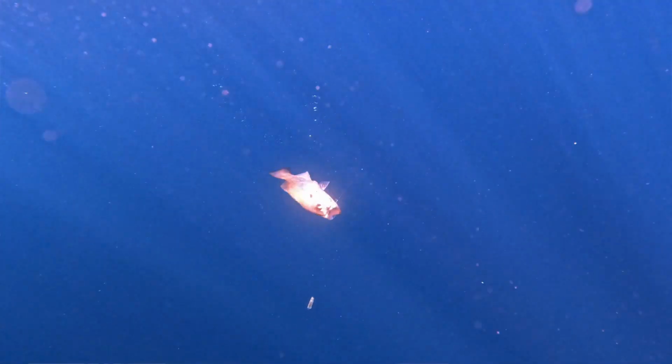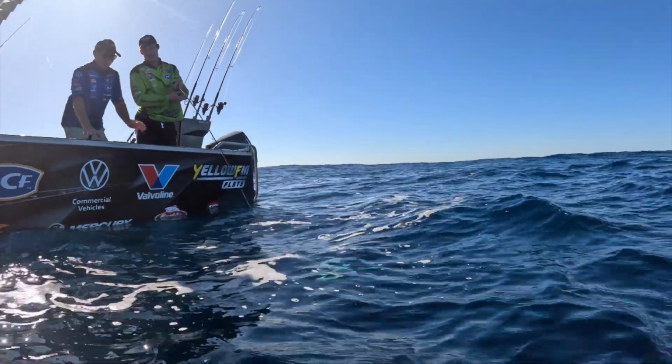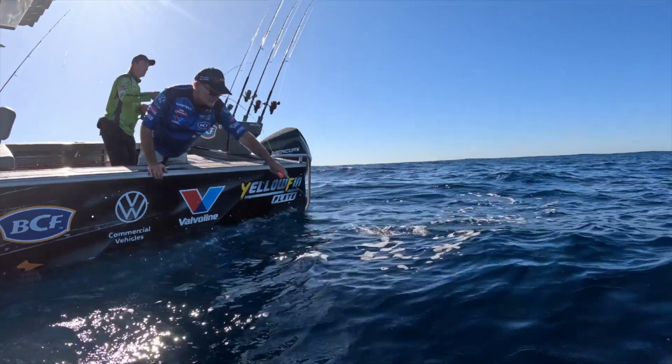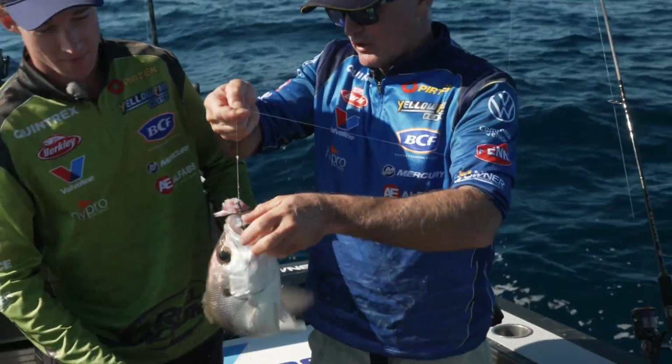Tell you what, Guesty, 100 metres is a long way. Yeah, it is, yep. Especially on those little reels. Oh, pearl perch, mate. Nice big pearly. Yeah, all right, swing him back and I'll grab him for you. Back a bit. Oh, nice perch. There you go, mate. That's a very solid pearl perch.